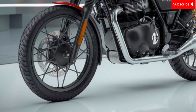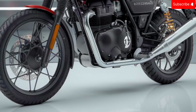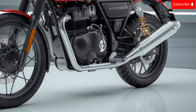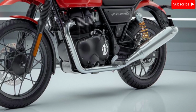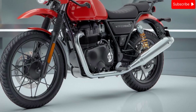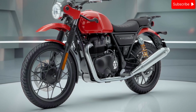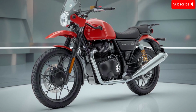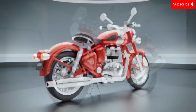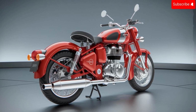The Royal Enfield Himalayan has been one of the most beloved adventure bikes since its launch back in 2016. But with the 2026 model, Royal Enfield has gone above and beyond, bringing us the Himalayan 450, a bike that's ready to take the adventure to the next level. Now, we've all seen the Himalayan conquer tough trails and long-distance journeys, but the 2026 Himalayan 450 takes everything up a notch. Let's start with what's new and different, and then we'll get into the full specs, features, and riding experience.